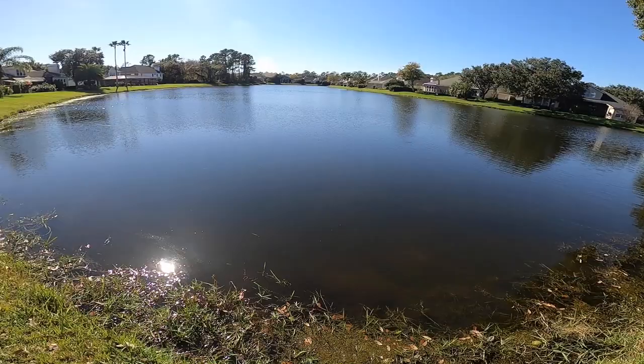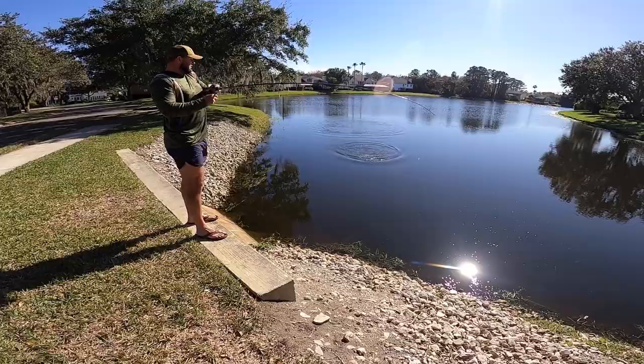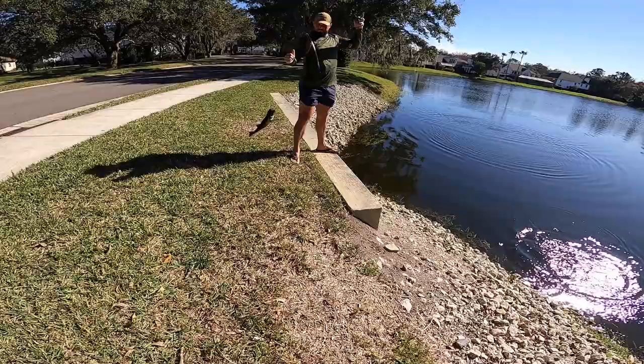Oh, Lord. Oh, gosh. Let's go, Devin. I was re-rigging my stuff. Go, Devin. I hit it three times. There's a big bluegill right there. You see that? Where? Fat boy bluegill. Oh, gosh. Let's go, Devin.